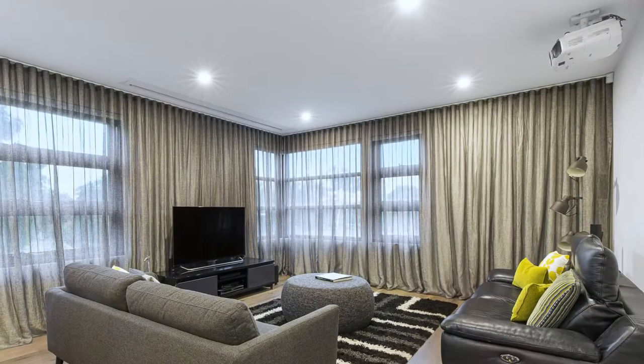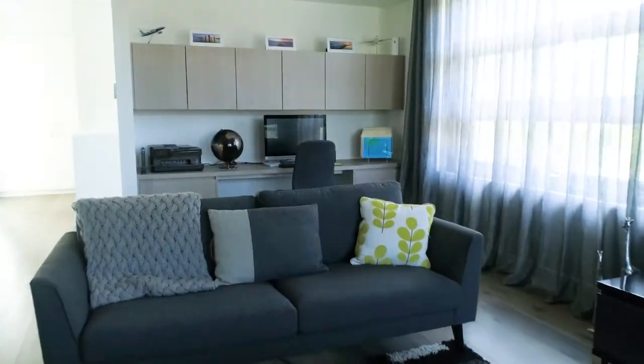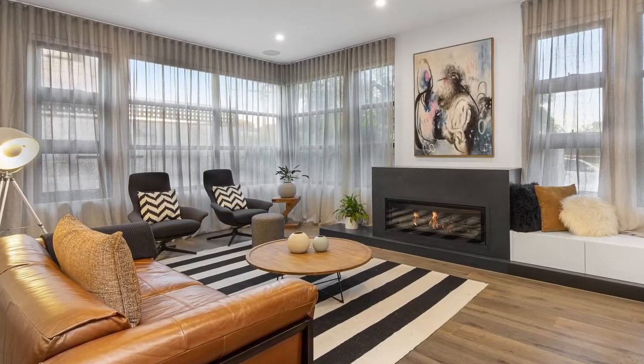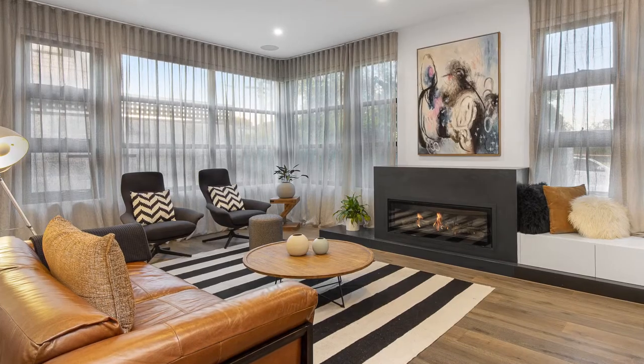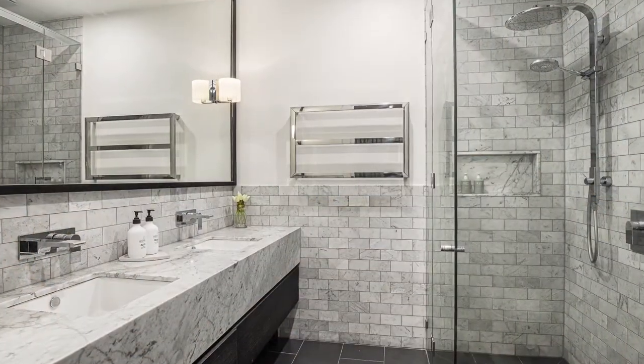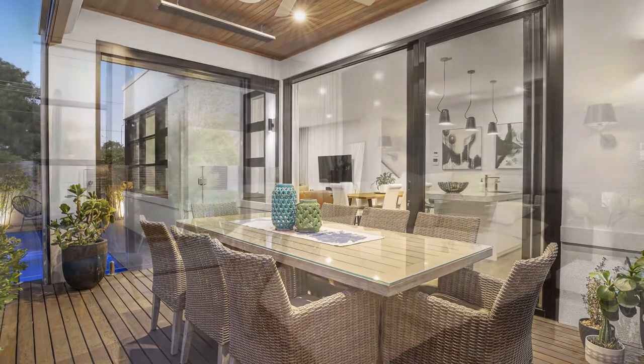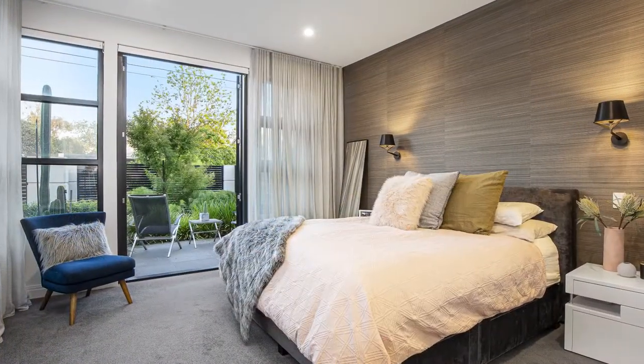Enjoy a home theater, study area with desk, two-car garage, large laundry, ducted heating and cooling, remote controlled blinds, CCTV, storage solutions, powder rooms, Sonos audio, solar paneling, water tank, and so much more.